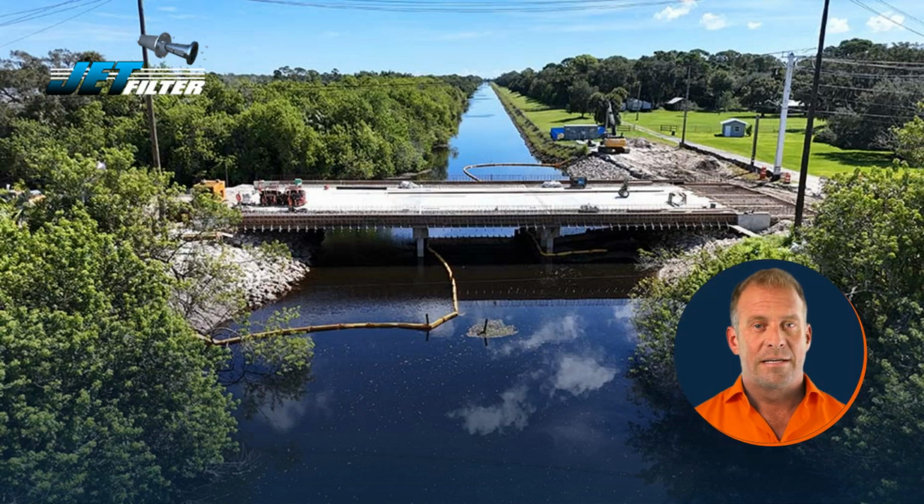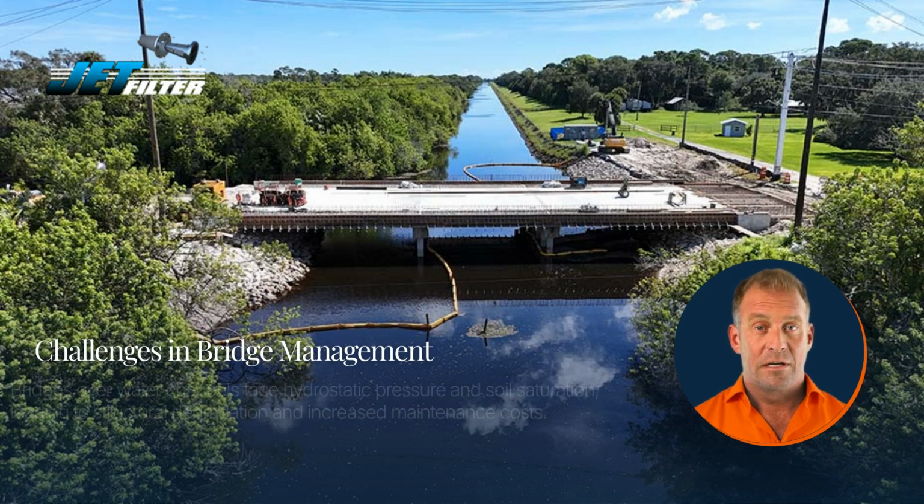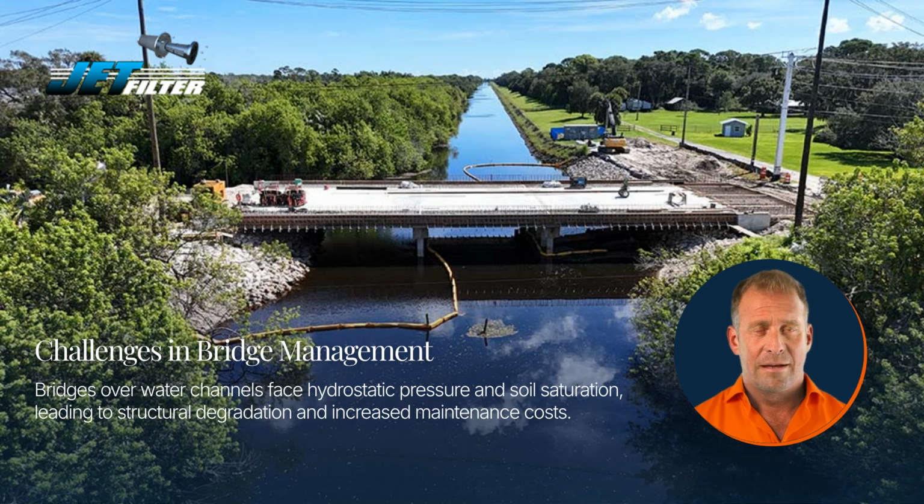Bridges over water channels face significant challenges like hydrostatic pressure and soil saturation. These issues can lead to structural degradation, increasing maintenance costs, and risking safety. Understanding these problems is crucial for effective bridge management.